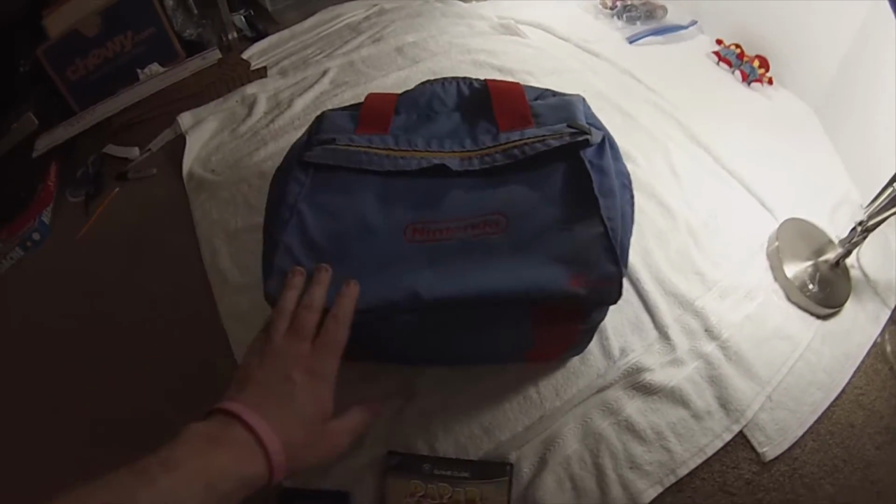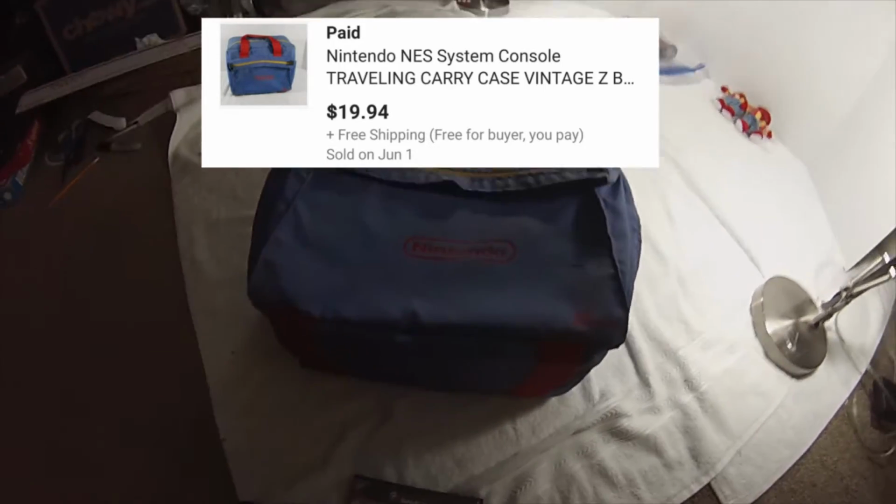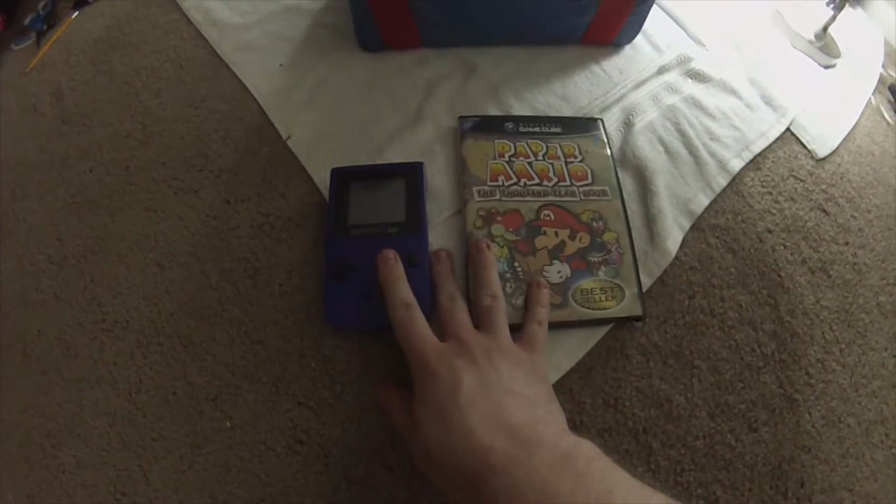So will it sell? Hopefully. If not, I'll lower the price. I think even if it goes down to 20, somebody will buy it. There have been some that are in worse condition than this one that have sold. Up next, these are the last two things that I ended up getting.